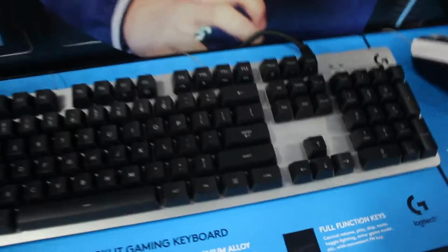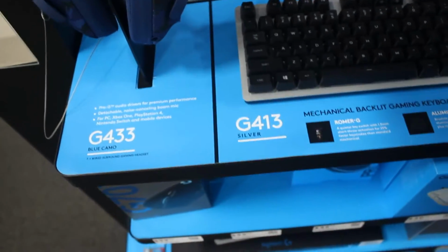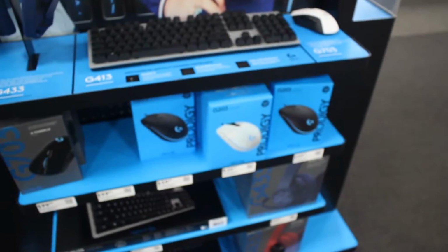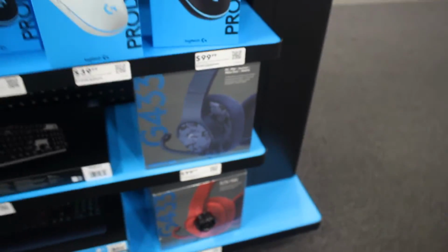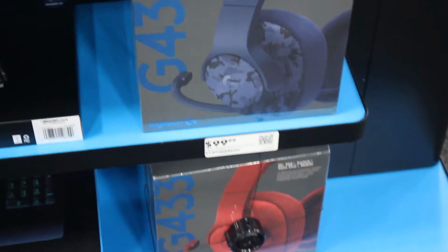I like that. It's really light. And this is their G413. That's really good. Got a bunch of Prodigies, but I don't get the prices though. And then they got the new Logitech G433. Look at that camo. It's a blue camo, and then you got the red.